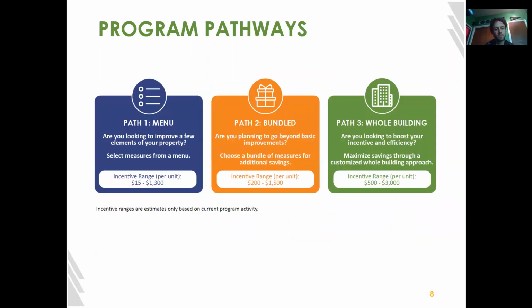There are 3 program pathways for both existing building and new construction projects, each aimed and suited to varying scopes of work. The incentives escalate to reward more comprehensive design strategies. The first 2 pathways, menu and bundle path, feature energy efficiency measures that can be selected from a measure menu with set incentives.